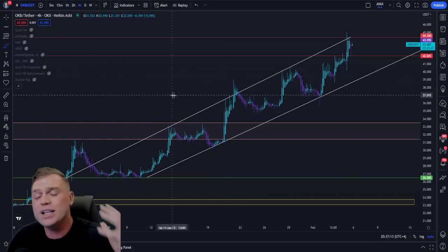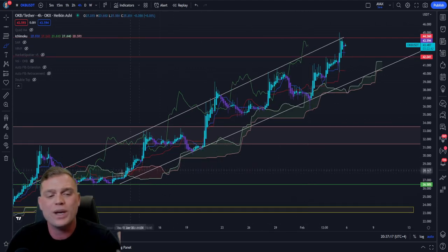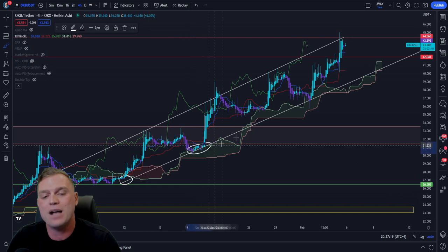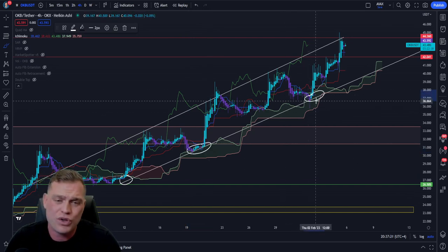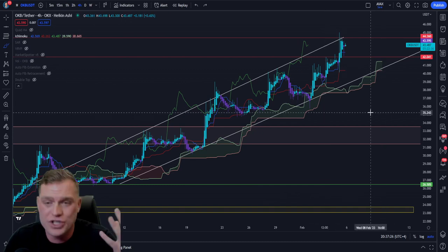Very neat. But let's look at some technicals as well. I want to bring out the Ichimoku cloud, and what's interesting here, we can see that as the OKB token bounced off of this trend line, it was bouncing off that cloud, acting as potential support, in which it did play out.